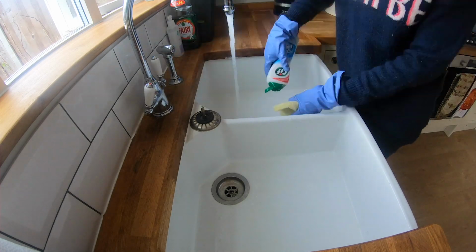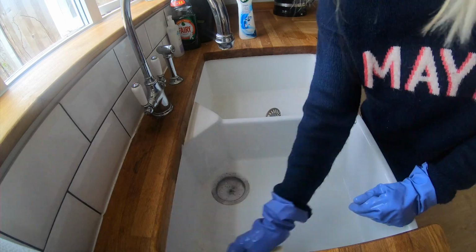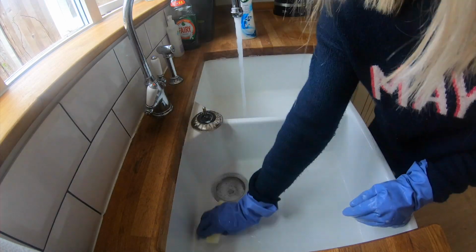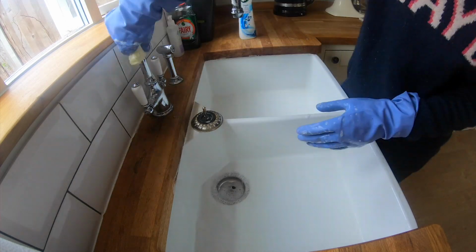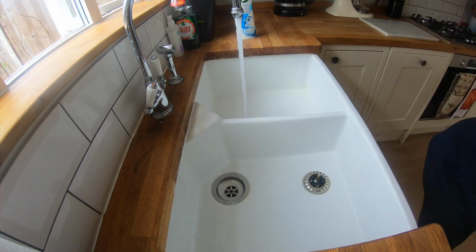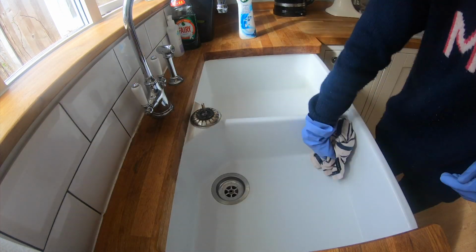I cleaned the plug holes, which suddenly, I didn't realise how dirty they were. It now looks so shiny and white and lovely. I also cleaned the actual taps themselves, because they looked fine to me until I cleaned them, and suddenly they were really nice and shiny. I definitely should do this more often. But yeah, I'm very happy with my sink right now.